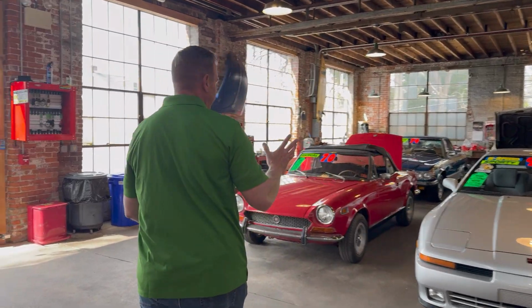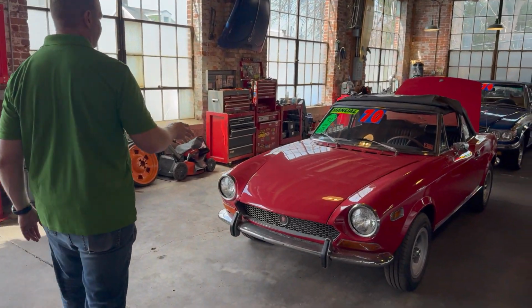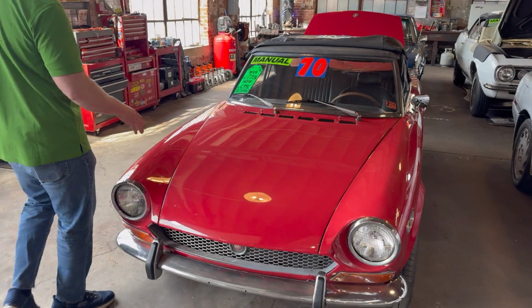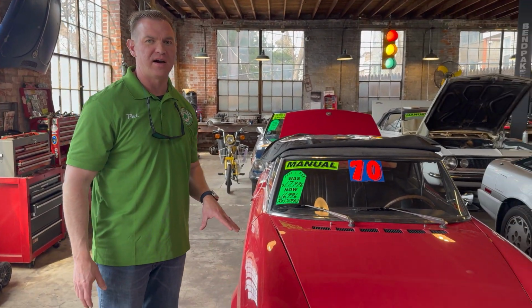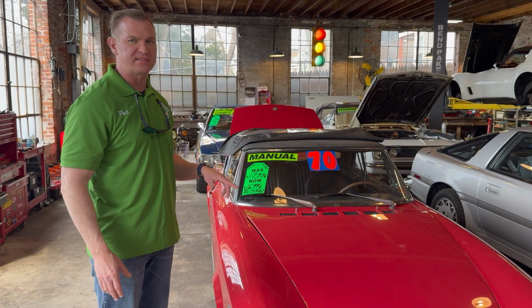This one is a 1970 Fiat Spider with only 44,000 miles on it. I bought this from a local client. We bought some motorcycles from them. They're about to sell the house.